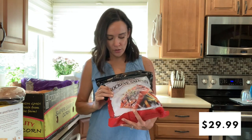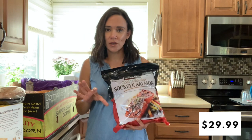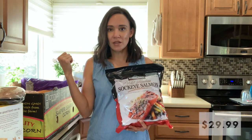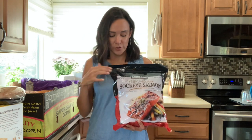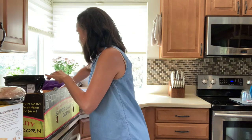These come in little individual vacuum sealed pouches, which make it super convenient for just dropping it in the sink to defrost quickly before dinner. But this is wild Alaskan sockeye salmon.